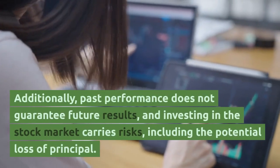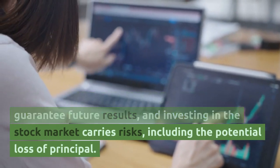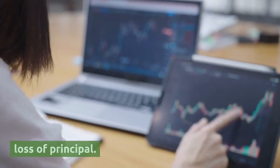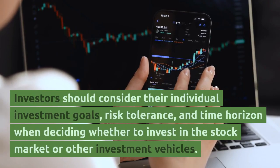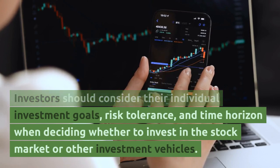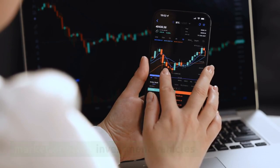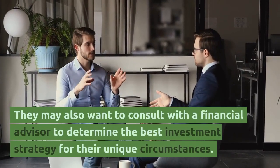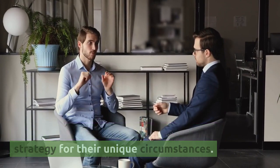Additionally, past performance does not guarantee future results, and investing in the stock market carries risks, including the potential loss of principal. Investors should consider their individual investment goals, risk tolerance, and time horizon when deciding whether to invest in the stock market or other investment vehicles. They may also want to consult with a financial advisor to determine the best investment strategy for their unique circumstances.